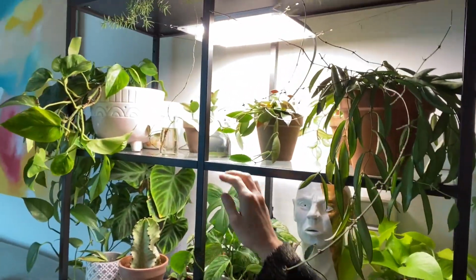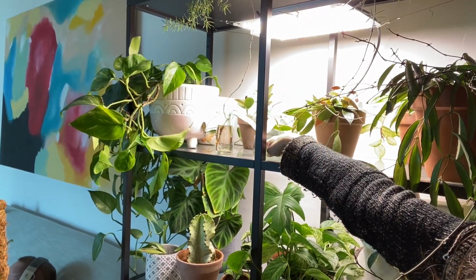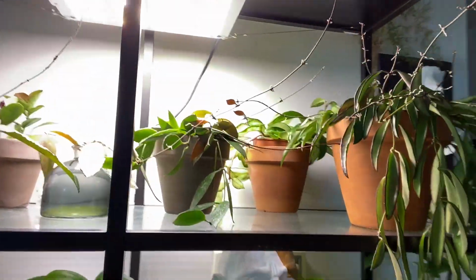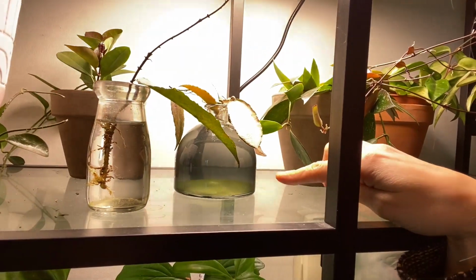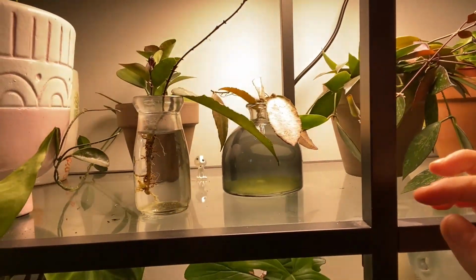I need to clean here. That glass is full of algae. You can't see it. I'll get used to using the camera. Can you see it's green? I think I changed that realistically about 3 days ago.